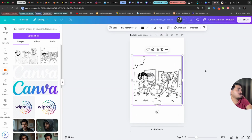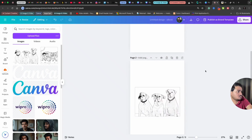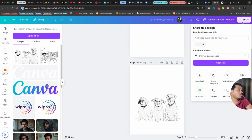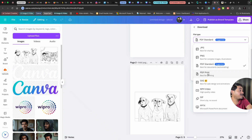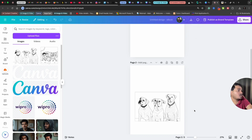So once you create maybe 25 or 30 images, you can just download this. In the options, under download, you will have multiple options: PDF standard, PDF print, etc. You need to select PDF print, so that you can have a print version of your book ready. All you have to do is just take a printout with high quality. It might be A4 or A3, whatever the size that you're looking for. Then yeah, that's ready. You can have a coloring book ready.